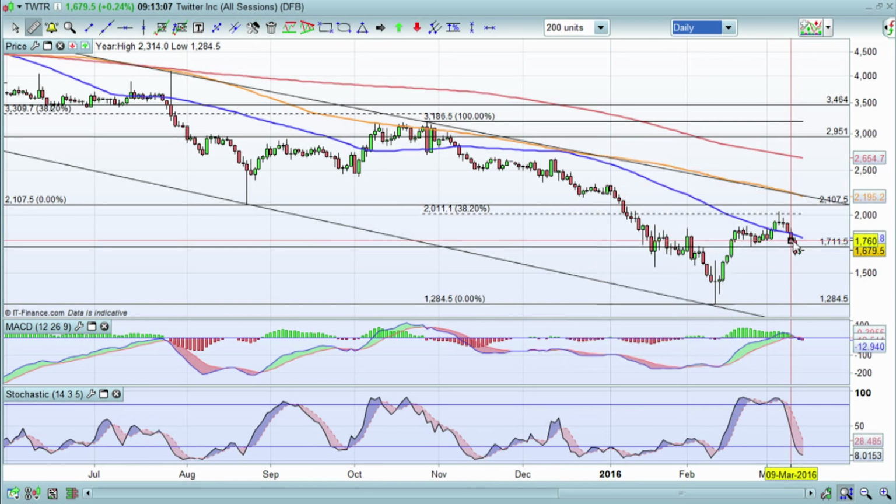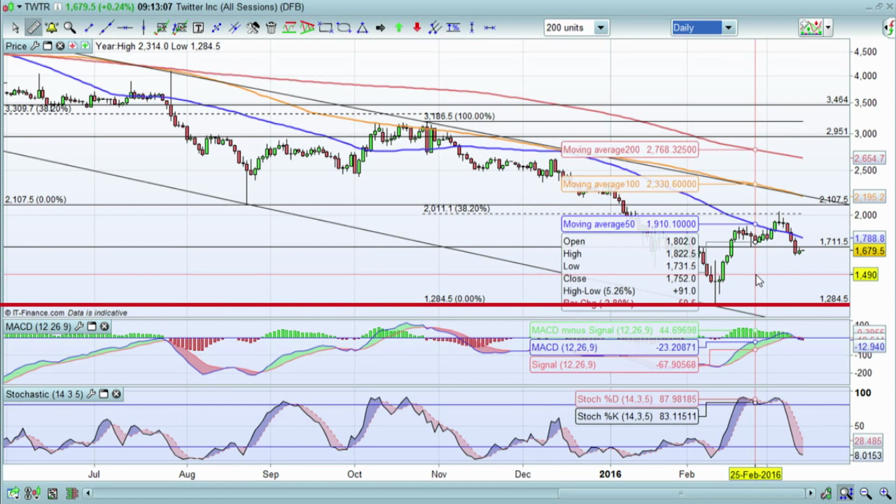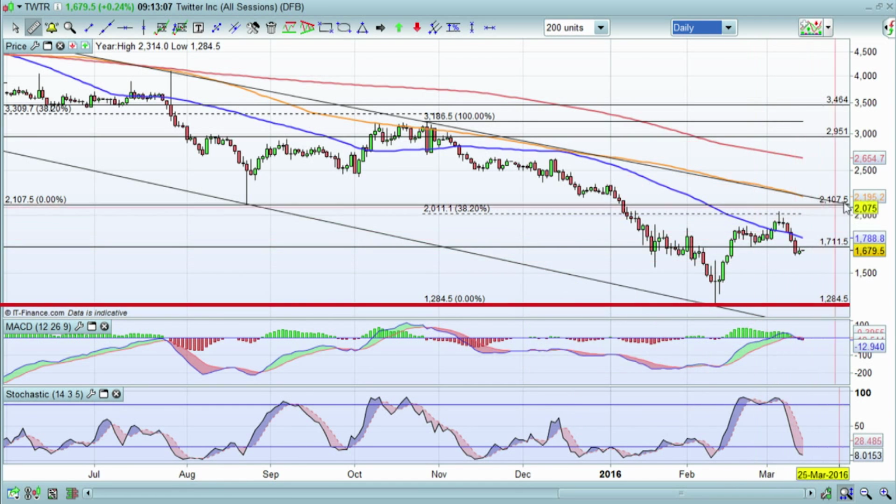Therefore, given the long-term trend towards the downside and the fact that we're breaking lower in something that looks very similar to what we saw back in August and September, I do think further downside is to come. And I think this 1284 will be your first major support level to be watching out for.